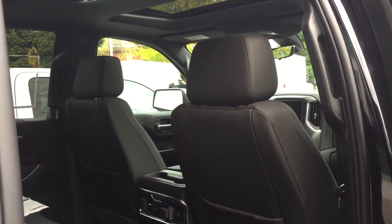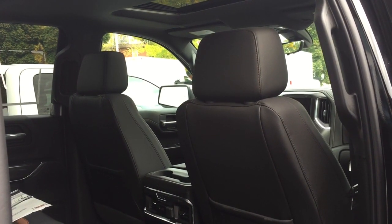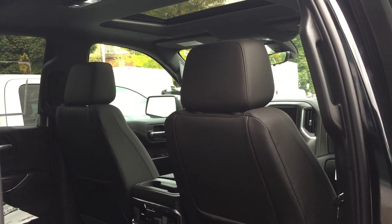All right, that completes your look around this new AT4 truck. If you want to give it a test drive, we're starting to get a hold of them right now at Mills Motors, 240 Bond Street East in Oshawa.